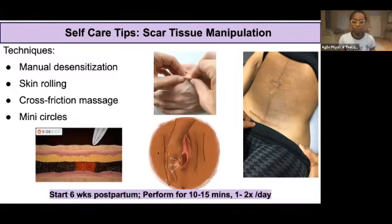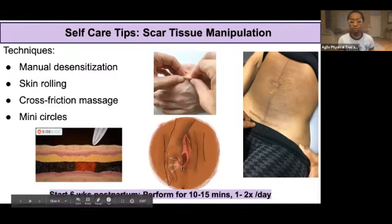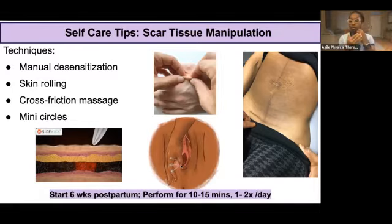The same principle applies when you're addressing perineal scars or episiotomies, where you're applying gentle pressure and you could be moving the tissue around or holding pressure in place as more blood flow comes into the area, and the scar and the tissue just start to soften up and the pain starts to dissipate as well.